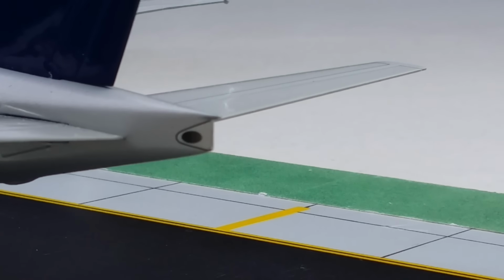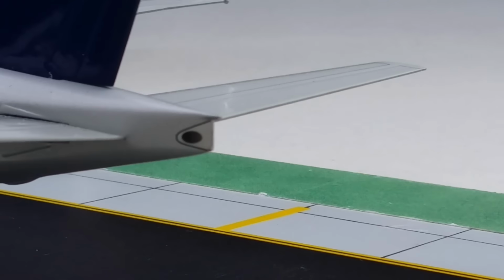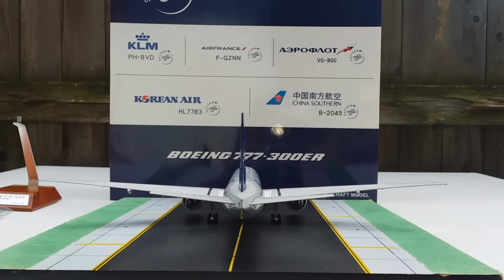Okay, now we're at the back of the aircraft where you see the APU exhaust hole, the auxiliary power unit hole right there, but there's no hole. There's a hole there, but there isn't really a hole there. You get what I'm saying? And then there's the strobe light right above the APU auxiliary power unit hole. Alright, looking at the Korean Air 777-300ER in the Skyteam livery from the rear view angle.